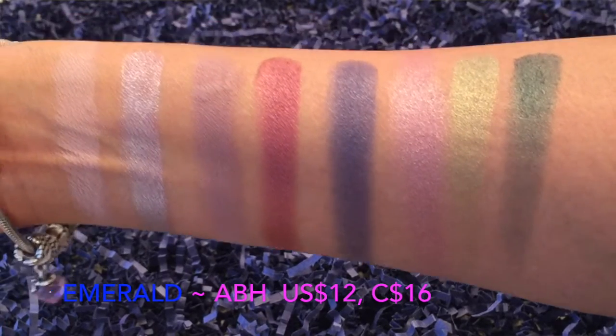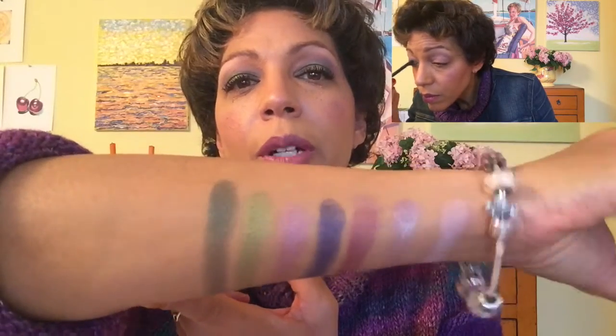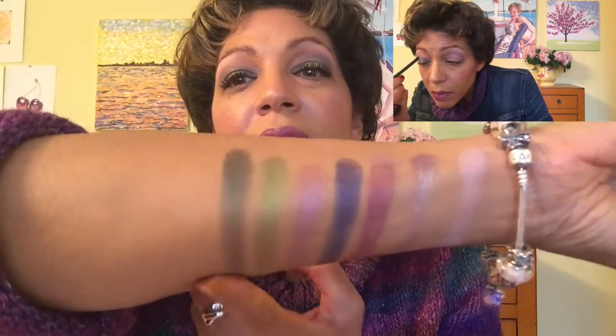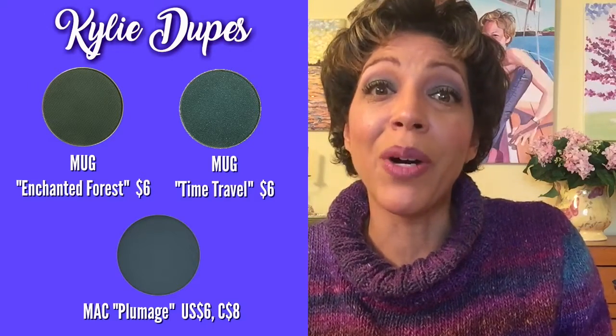Whereas this will keep its integrity on my lid, and I have it on the inner and outer corner and into my crease. So this will keep the integrity and not go muddy and non-color on me, whereas I know Evergreen in the palette would. So this is lovely. It has a sheen. It is not matte, and I think it will pick up on my skin color way better and do a lot better on me. So this is my dupe, but the real dupe for this would be Enchanted Forest by Makeup Geek. Fantastic color, and so that is the dupe for Evergreen, Enchanted Forest, and my version is Emerald by Anastasia Beverly Hills.